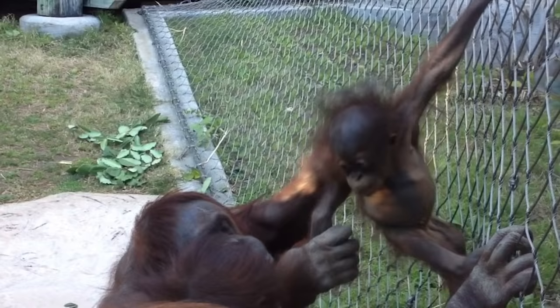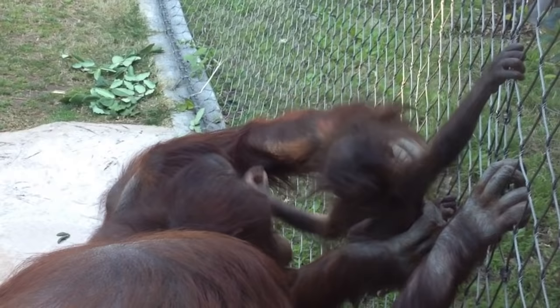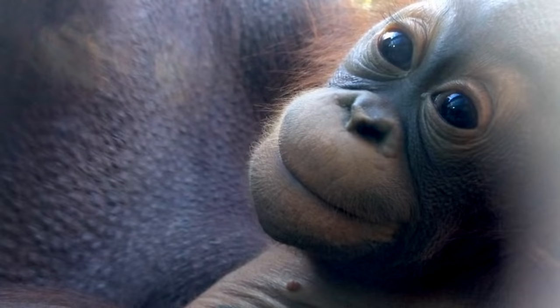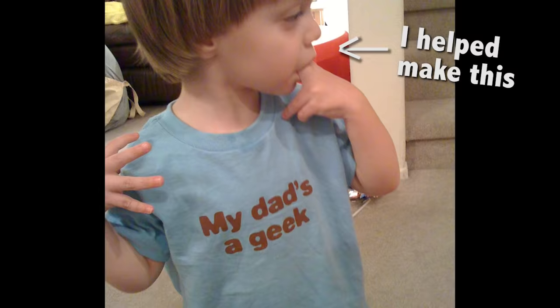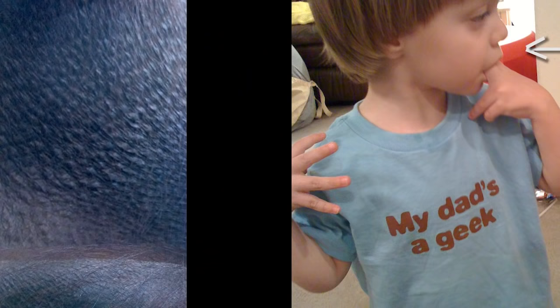After a few minutes, the mom grabbed the baby and they kind of came over to check things out. Now, according to research, this is pretty much the cutest thing possible. Actually, this is the cutest thing possible. But this is a very close second. Once mom and baby walked away, it was dad's turn to check out his rugged good looks.